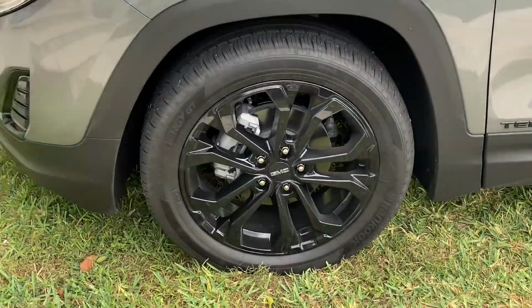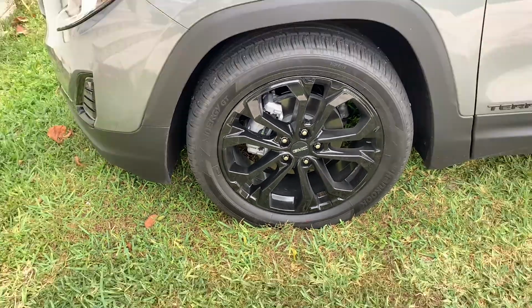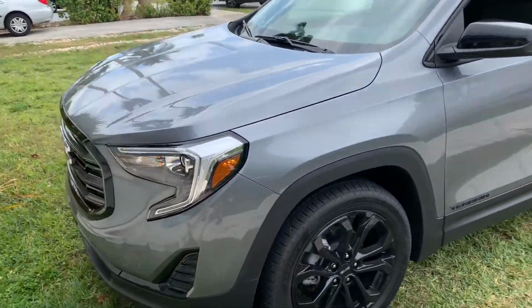Now here are your tires. They are 19-inch black aluminum wheels riding on Kinergy GT tires. And this exterior color is known as slate metallic.